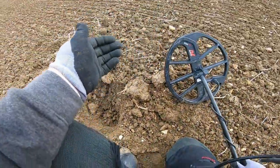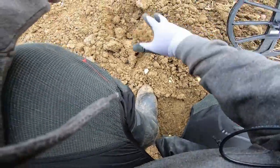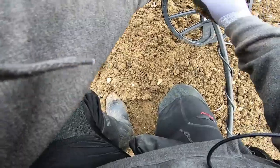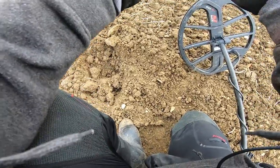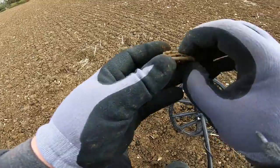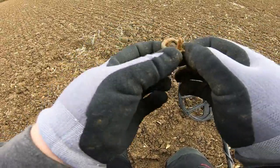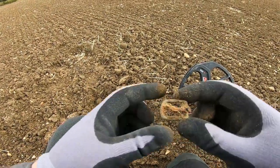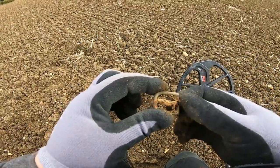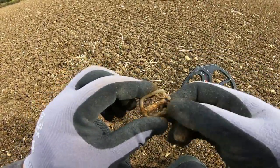Right. Oh, we're going to have the same problem with it. It looks like a buckle. It is, it's a buckle. And it's still got its pin. Yeah. There you go, a buckle. That's one of the better finds I've had today. Still got its pin attached. I don't think it's a particularly old buckle, but I don't think it's a newish one either. Oh, I'm happy with that. Yeah, buckle.